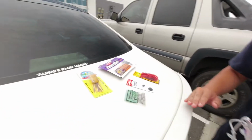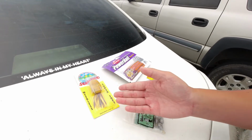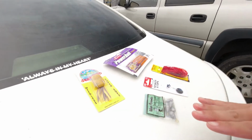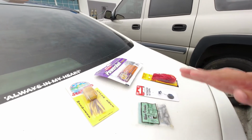It's what Derek chose. I went with the scum frogs. You know, I heard they were pretty good, and they're pretty cheap as well. I think this one was like $3.99. And then I decided to go for this new rig I heard of. It's a Japanese rig. It's called the Free Rig.